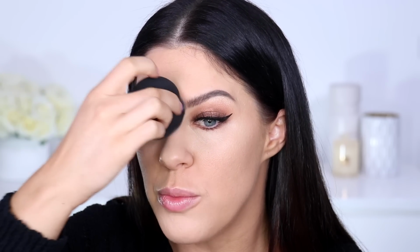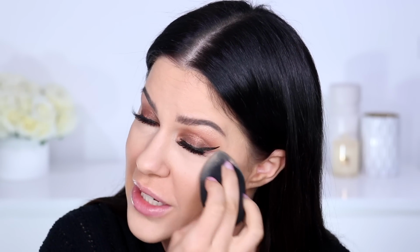But we've got so many more options now. Another one that I did see popping up a lot was the Too Faced Born This Way Super Coverage. This one here, again, another holy grail of mine that I just love and use all the time.